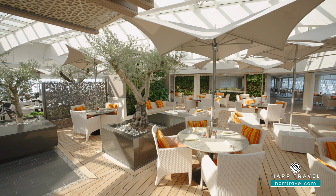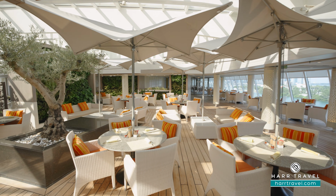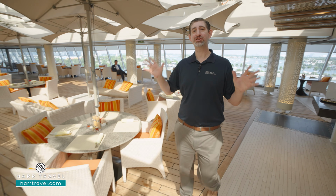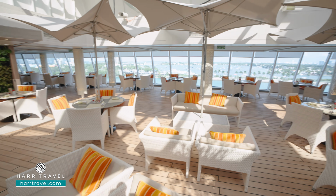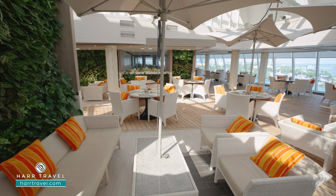As we continue along, you're gonna find that this is the main dining area. Now those of you who've cruised Crystal from way back in the day might recognize this space because it actually used to be an indoor pool. They did a major renovation, and for me, it's an incredible upgrade. Now you can see all the seating here behind me for the Trident Grill.